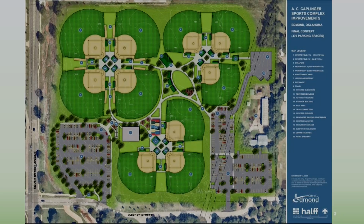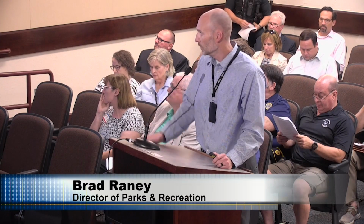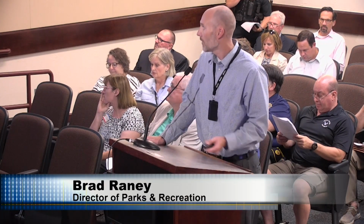So here's the conceptual layout that you approved several months ago, and the good news is that it's remained the same throughout the project. We've gone through several check-ins with city feedback, with the consultant, and cost estimates along the way, and things are looking good so far with cost estimates. So what you approved back then is still what is designed now.